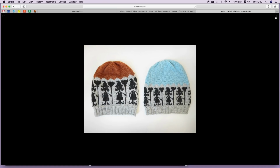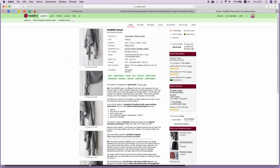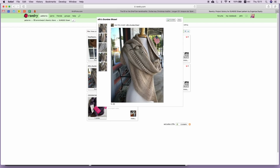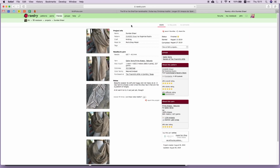The witches. Okay, next up is the Dundee Shawl, and this is a pattern by Yevgenia Dupili. And there are 8 projects for this. Oh, this one looks so nice. I think, would this be a yarn store if they have it set up like this? I don't know. This sample is, oh, it is the made for box says me and shop model, so I'm guessing this is for a yarn store.